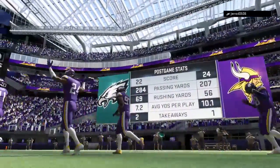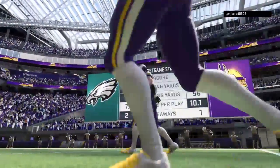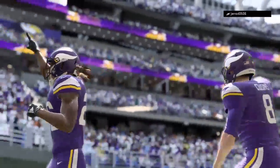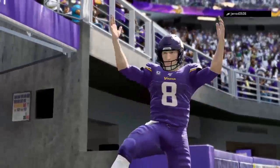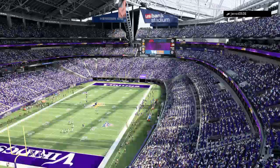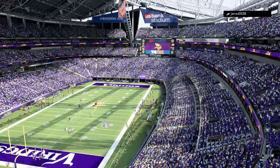So for the Vikings, they climb back to .500 now at 3 up and 3 down. And they will hit the road next week to take on the Detroit Lions. Meanwhile, for the Eagles, they can't quite seem to turn things around as they fall to 2-4 now on the year. And they'll try to get back on track next week as they head to Dallas to take on the Cowboys.